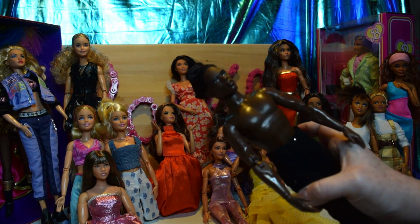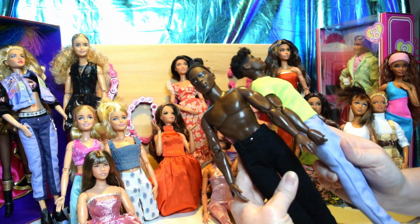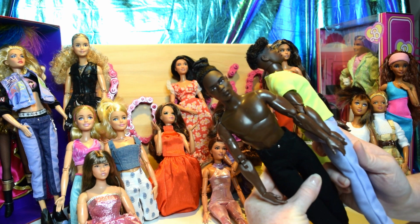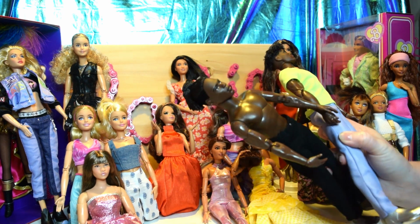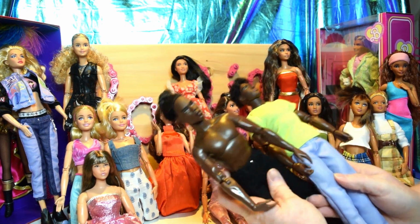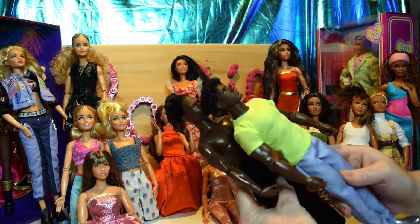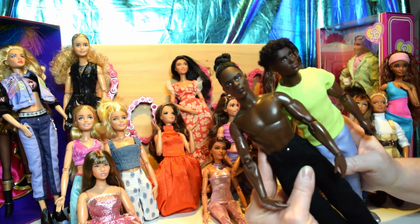This is the John face sculpt. He's not as dark as he looks on screen. They are very, very close, so close that their hands are actually matching. So if you wanted to rebody this guy and have him be buff instead, you could do that. Same goes the other way.